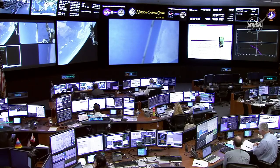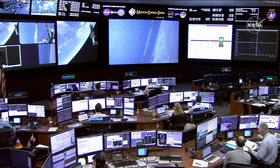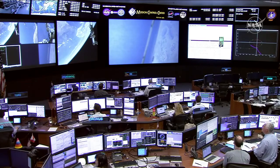Again, NASA astronauts Shane Kimbrough and Megan MacArthur inside of the cupola right now. You just heard the voice of Megan MacArthur talking to Capcom Leslie Ringo here on the ground in Mission Control Houston. And it says no video.